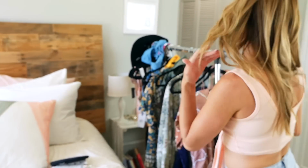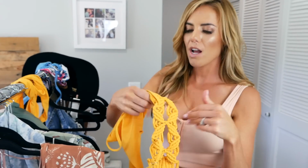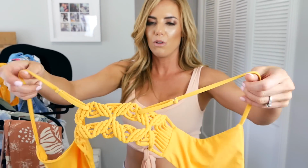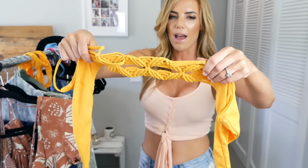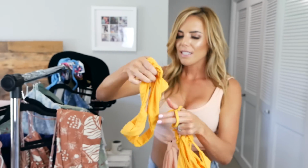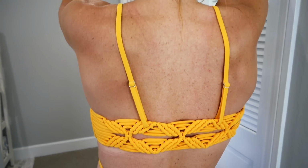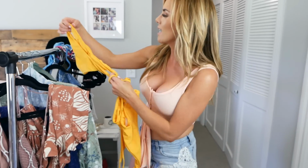All right, and then I have some I'm gonna put with the outfits for you guys. But this one is a crisscross, so the back is like this beautiful crochet almost. And then it wraps around, crisscrosses, and ties with the tassels, which is really cute. And the bottoms, again, just simple, but the material is so soft and it doesn't squeeze you. You know when you put on a bottom and you're like, ugh, it's squeezing a little too tight, you feel like you're popping out everywhere? This doesn't happen. It's really nice and soft and has a thickness that just helps everything stay where it's supposed to stay.